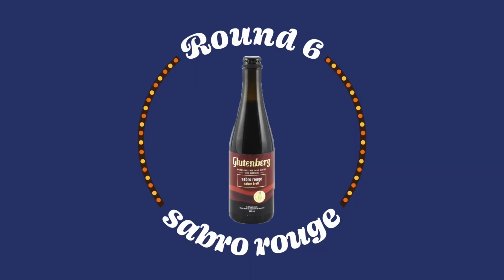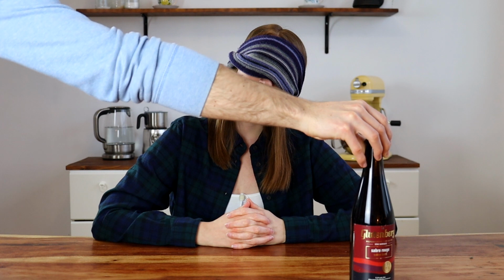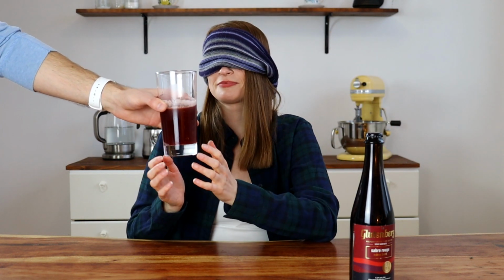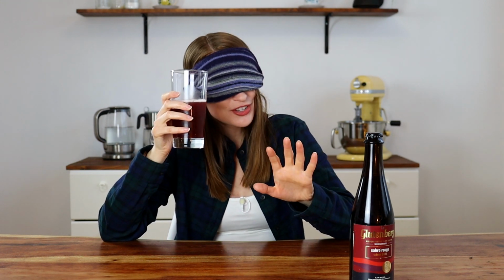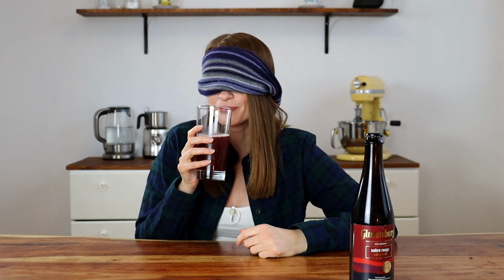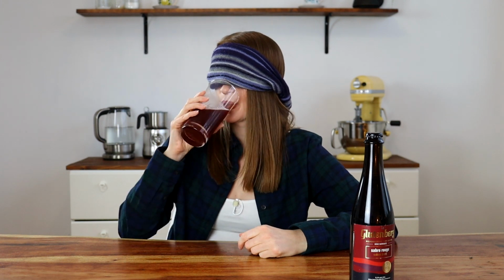All right, we're on to round 6. Let's do it. Okay, so just by process of elimination, and because there's only one beer I've never tried, and this one smells quite distinct, I have a feeling that this is the Rouge one. What's it called? Sabro Rouge? The fancy one? This one's fruity. This is kind of sweet. Is this a beer? Is this a different kind of drink? For sure, it's the Sabro Rouge.